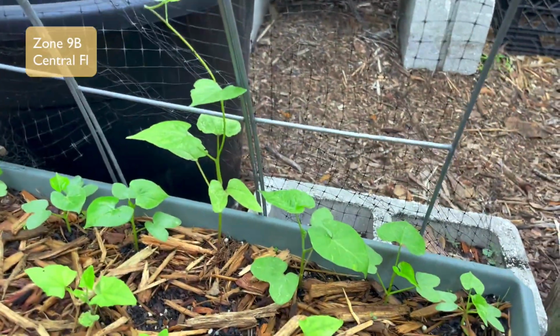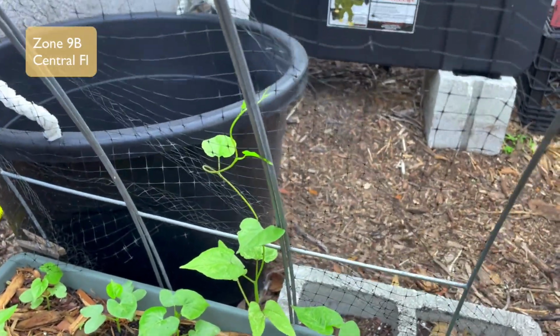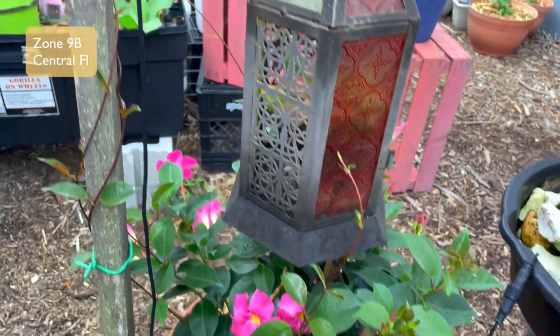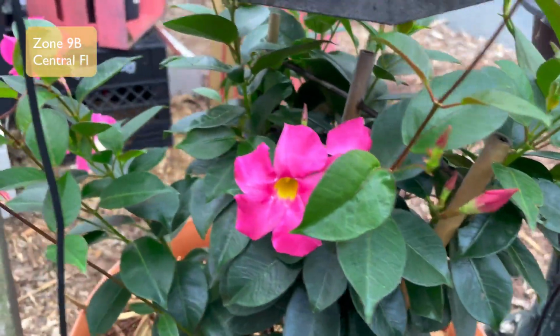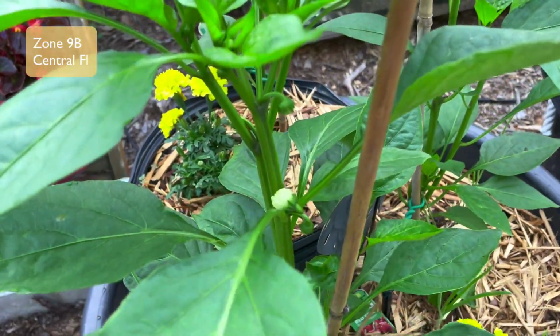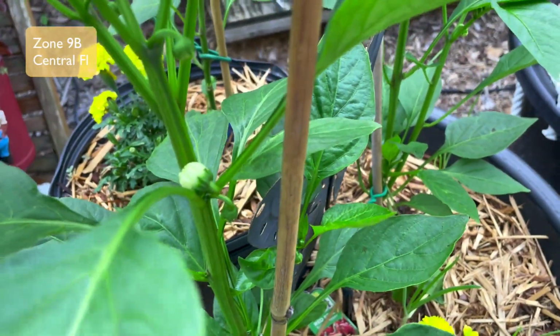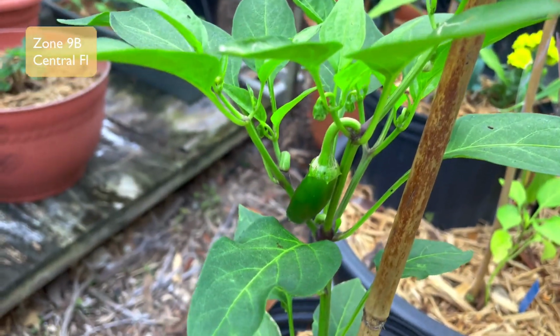And you can see the morning glory is just going away. Also, the vining mandevilla, yay. I just like to look at these blooms. They are so beautiful. This is my red bell pepper plant and it is starting to bloom. Yay! Also have more jalapenos coming out.